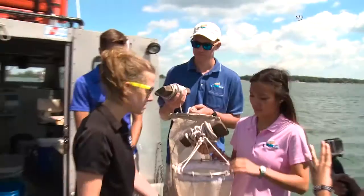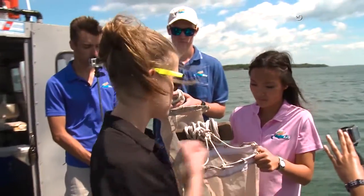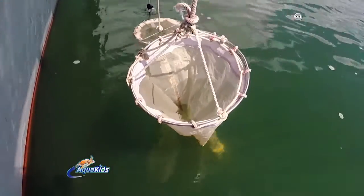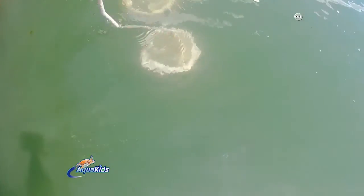So we're gonna put these in the water and let them go all the way to the bottom so we get the entire water column, and then we're gonna tow them back up. So you wanna go a little slow so that we can let the net sink to the bottom. There you go. You should feel a bit of tug on your rope like Andrews.